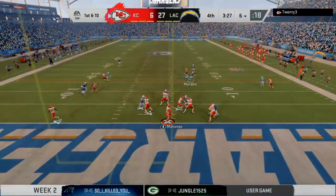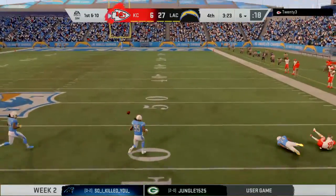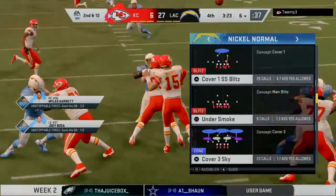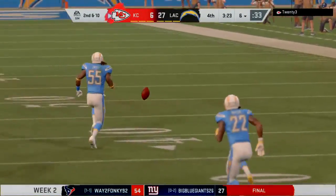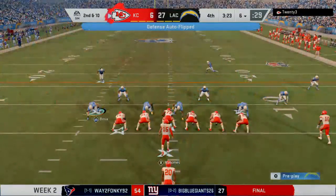So after the INT, here's Mahomes. He's going to float this one deep right side. And that is incomplete. Showed off the arm strength there, but to no avail. Second down. Just nothing there again. He's been sacked multiple times. We've seen the interceptions, of course. He's really been through the ringer, hasn't he?